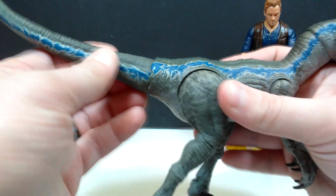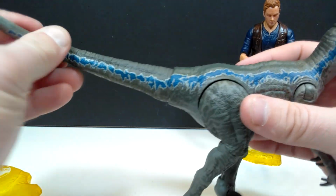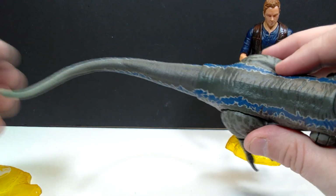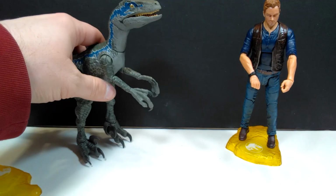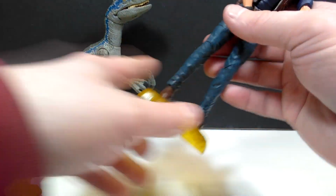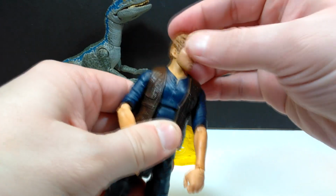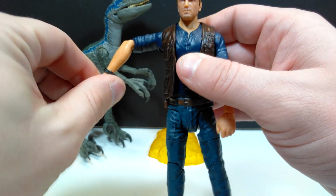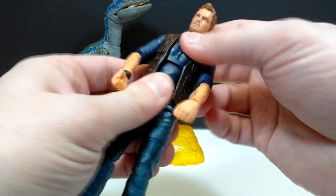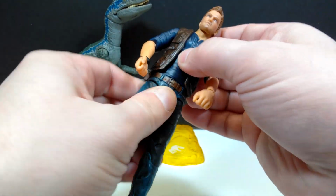And then you have the tail as well, which is actually on a swivel, so you can swivel it around if you would like, but the tail is also bendable, so you can bend the tail into whatever position you would like. So that's all the articulation that we've got for Blue. As far as Owen goes, we've got the articulation of the head, so the head can turn. You've got the shoulder, the elbow, and the wrist. You've got right here in the midsection, right under the chest, and in the lower part of the stomach in the hip area.